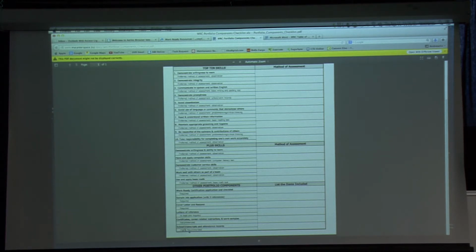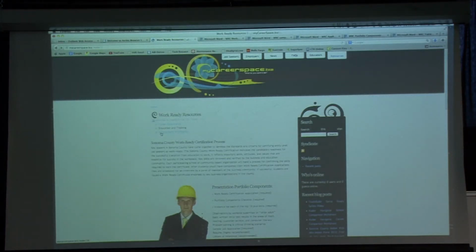School transcript and attendance records. This is highly recommended. I am going to say required. I'm not going to pass one through unless you have this. You go to the attendance office and get your attendance record, and then you go to the counselor. Everything you need to do is on the website. Anything you can type up, type it up, and if you can't type it up, write neatly.